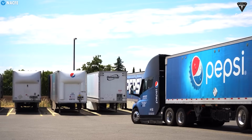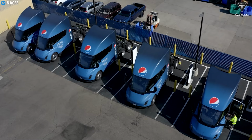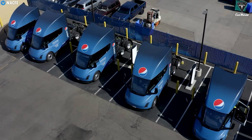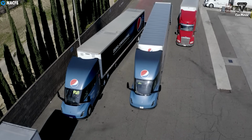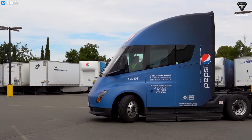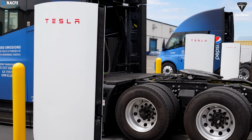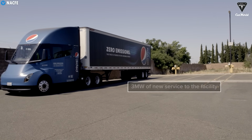The interest from major logistics corporations is clear proof of the Semi's potential. Industry giants like PepsiCo, Walmart, and Costco have already incorporated Tesla Semis into real-world pilot programs. This signals a shift not just on paper, but a real transformation in the global logistics sector, where businesses are increasingly prioritizing energy savings, emissions reduction, and economic efficiency.